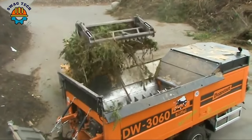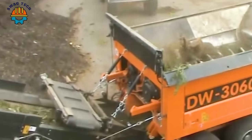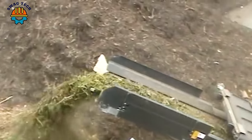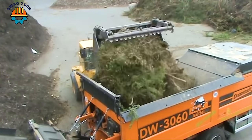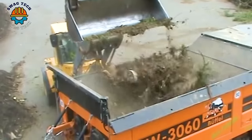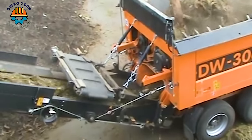The DW3060 shredder has a powerful motor and can shred many different materials at impressive speeds. Capable of processing up to 50 tons of material per hour, it plays a vital role in wood waste reduction and recycling efforts.